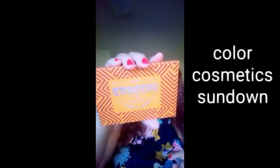There's a few more. Now this is another one that I haven't tried, but I've tried two other palettes in my collection by the same brand. This is called Color Sundown 15 color eyeshadow palette. It's called Sundown. I have not used this one yet, but I looked at the colors and I thought this would be a very beautiful, pretty palette because there are so many beautiful colors, beautiful shimmer tones in there, just absolutely amazing.